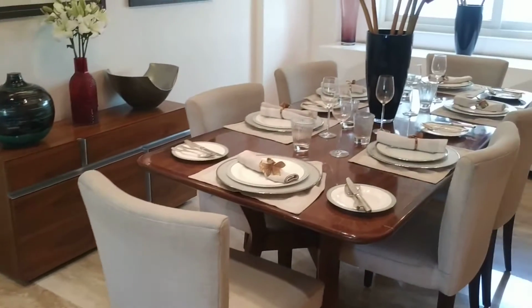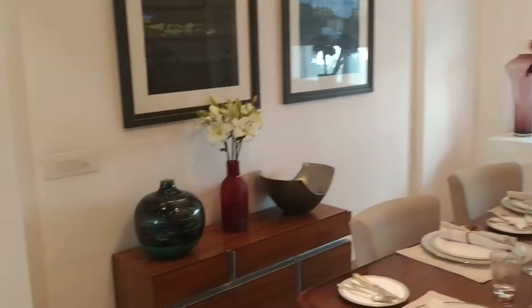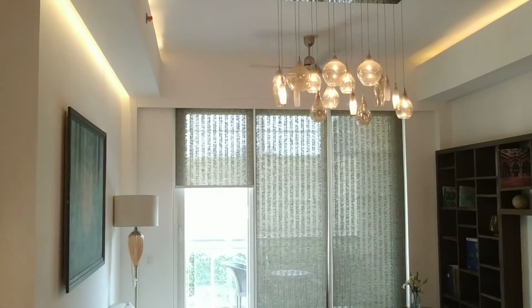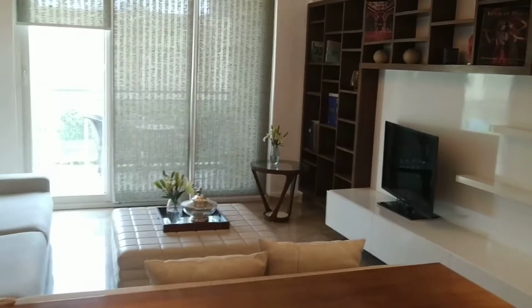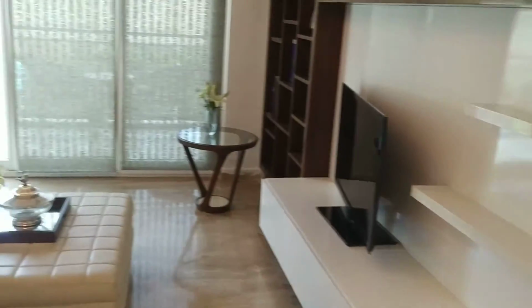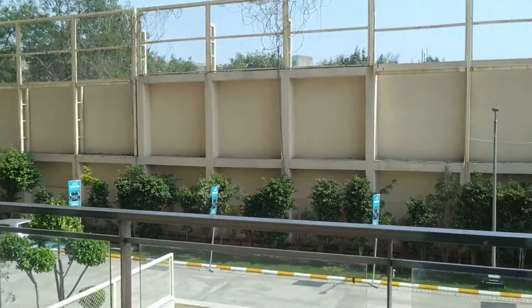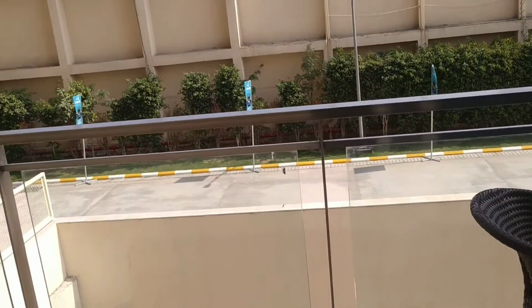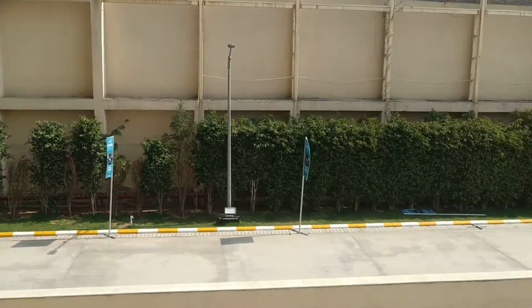Then we have got the dining area, good spacious dining area, and you have got the living area as well. This is the living area, you can see. Nice and spacious living area. The balcony, as we have already said, is the running balcony. This is the running balcony over here.